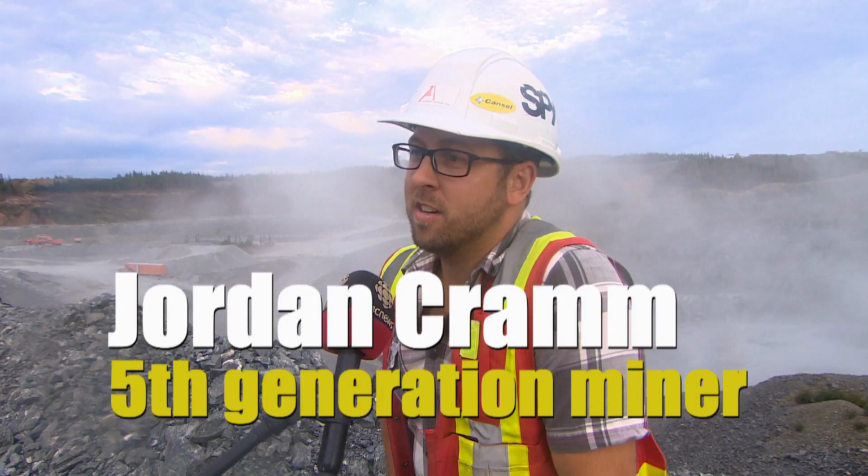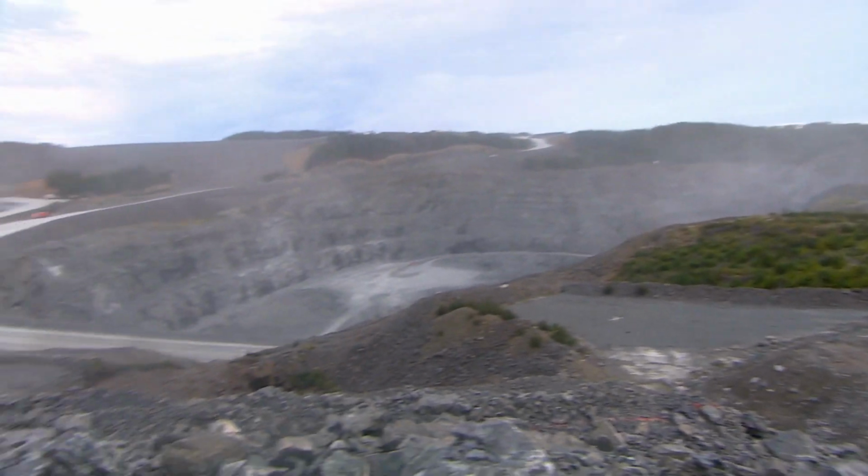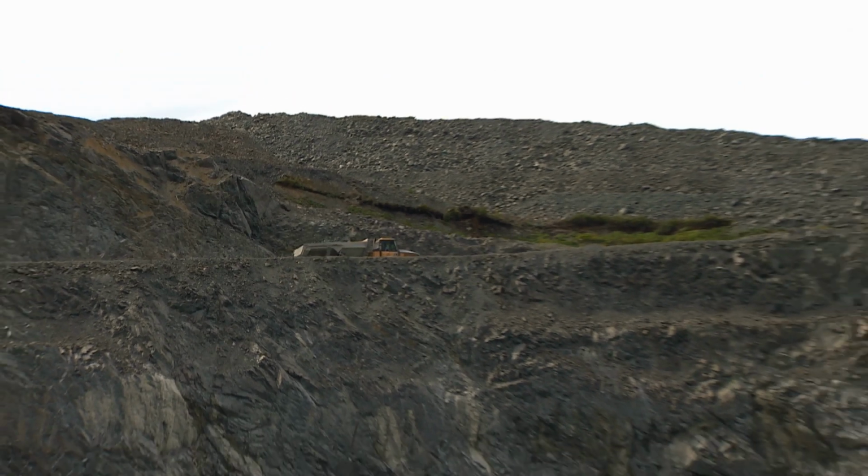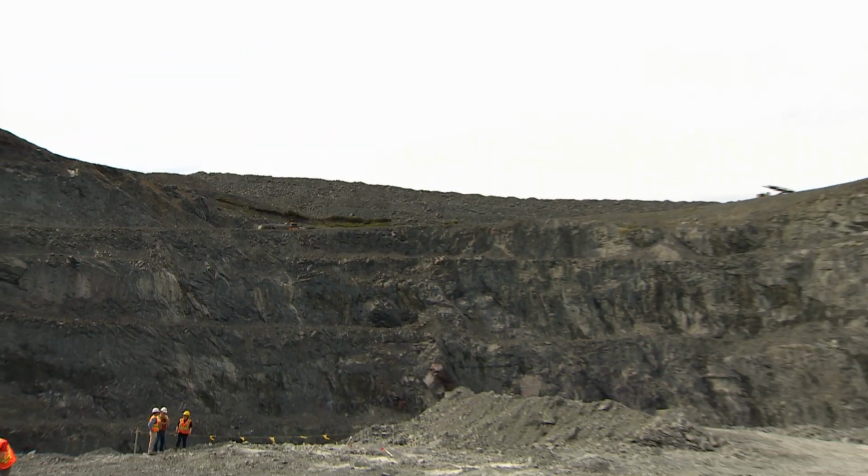Basically that's how we're going to pay the bills. We're breaking the in-situ rock, which contains the gold, and we're blasting anywhere from 20 to 30,000 tons per shot.